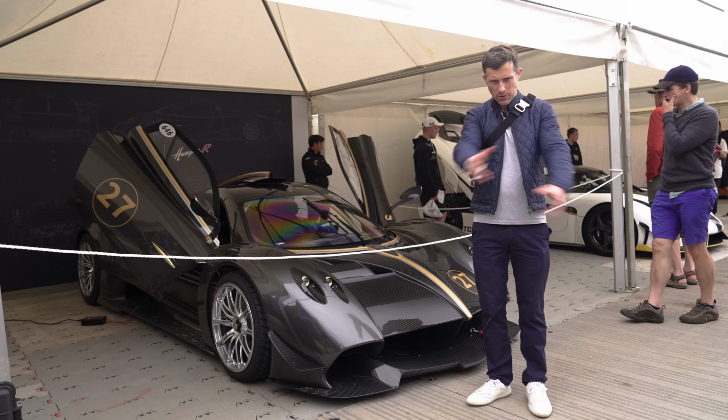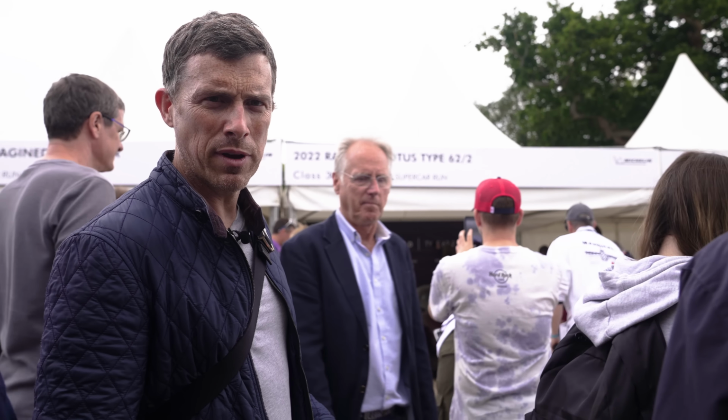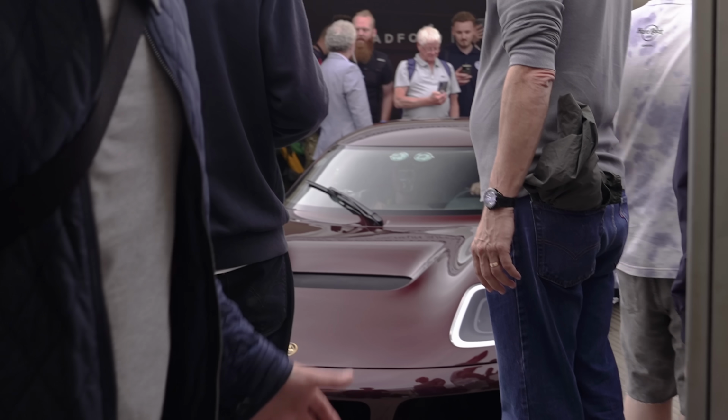Does anyone else want to walk through? Go on, walk in. There we go. There's a little bit of chaos here surrounding this car. It's about to go out on the track.